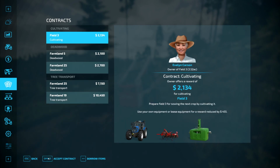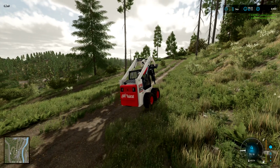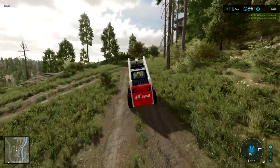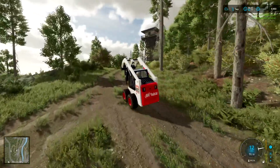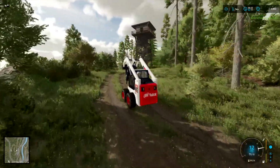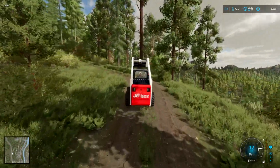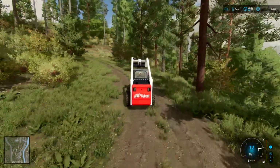Collect and collect. Awesome. Just shy of what we need to actually buy our nice little rock crusher thing. I don't know what you'd call this. Before we turn it in, however, we are going to go over here and bust up some rocks for ourselves real quick.